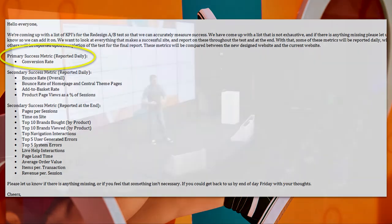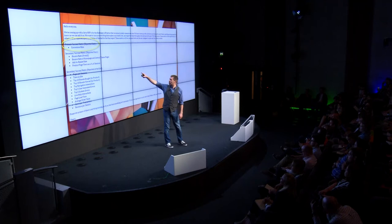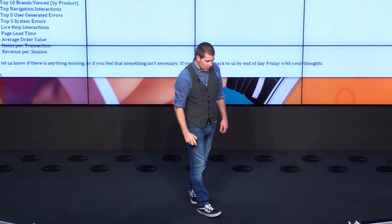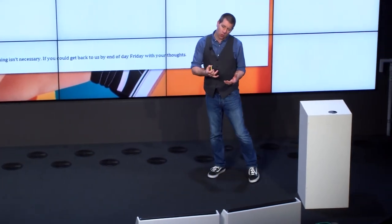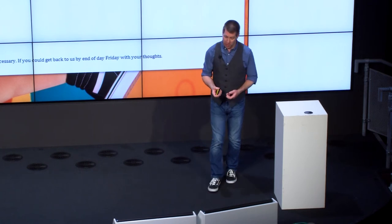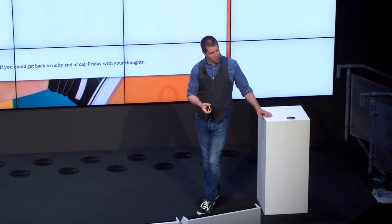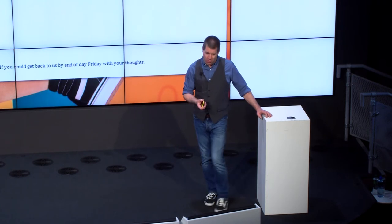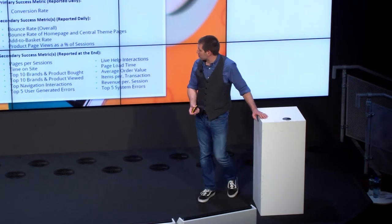The homepage had a massive change in it, going from some small banner images to a massive hero image. I was concerned it was going to really slow down the page. So I've got homepage bounce rate in there, add to basket rate, and some other bits and pieces. We wanted just to understand what was happening here. This is a learning exercise as much as anything. If we have a better brand position, does it mean that people are buying different products? What is the manifestation of a different brand position? But overall, this was what our test hypothesis was.